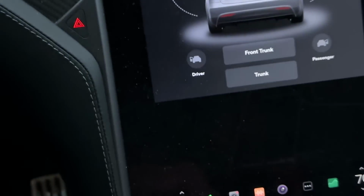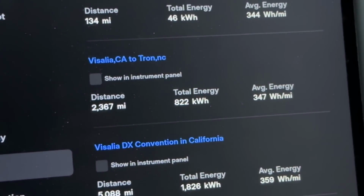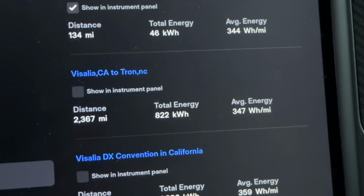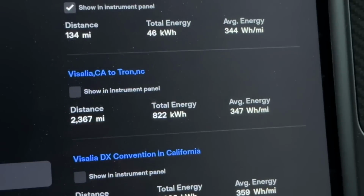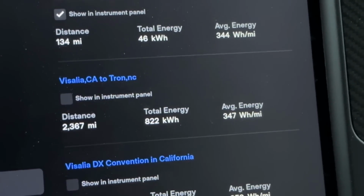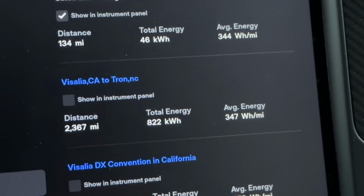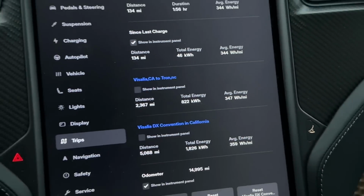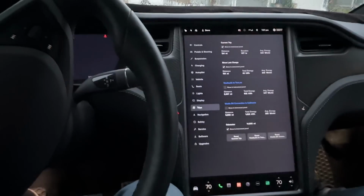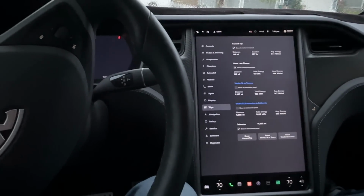Have a quick look at the trips. All right, this is ending today, but we're not home to North Carolina, so it's not final. Okay, 2,367 miles, 822 kilowatt hours of energy used at an average rate of 347 watt hours per mile. All in all, it's been another long day today, but we're going to be spending a few days here in Nashville. Probably go home on early Sunday morning to North Carolina.